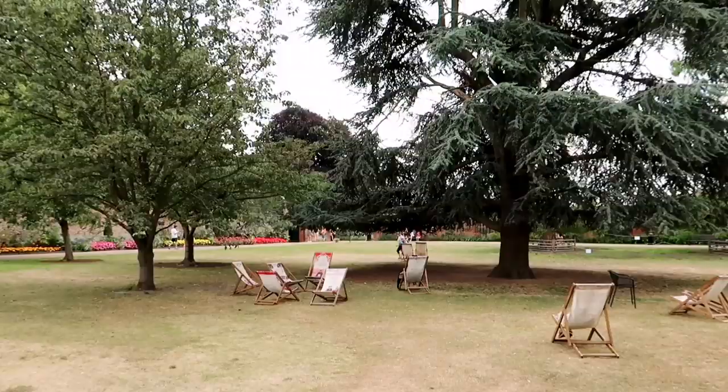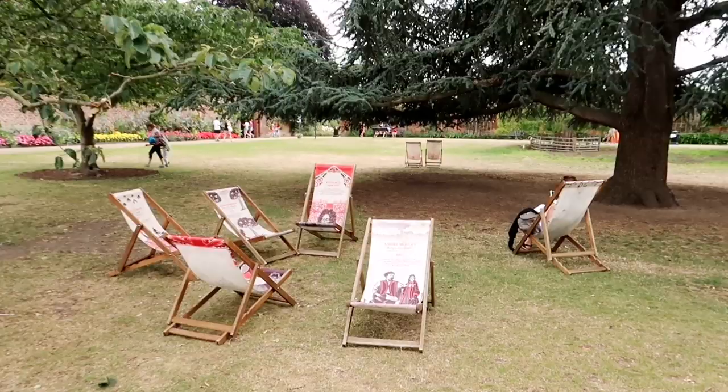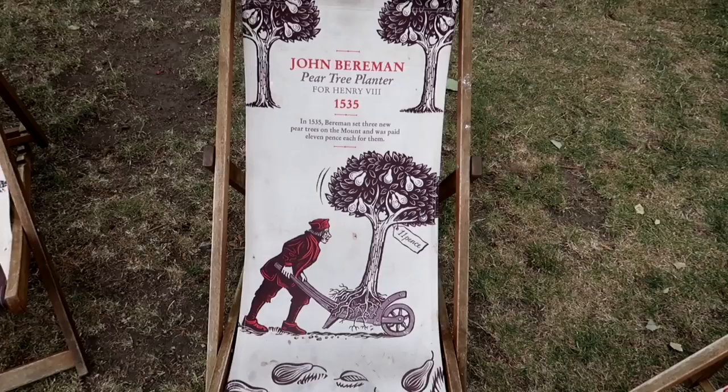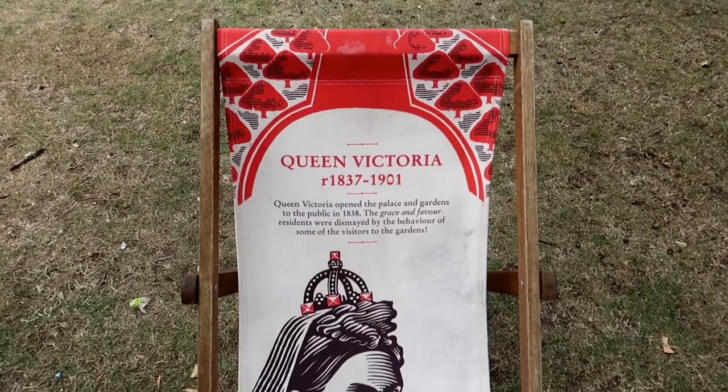And if you just feel like hanging out in a park with a tilted chair, you can do that here. Each chair has a different person's history. I thought that was a cool little touch, and I've been sitting in one of these for about the last 20 minutes.